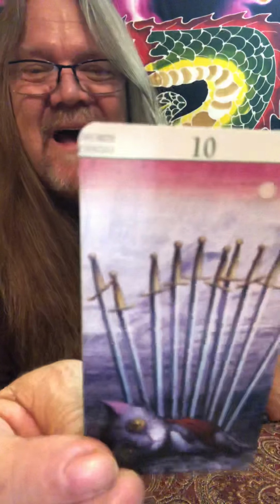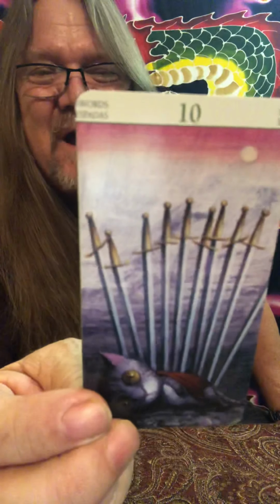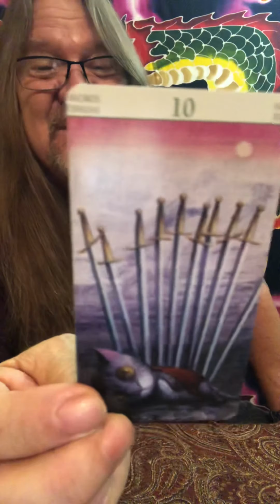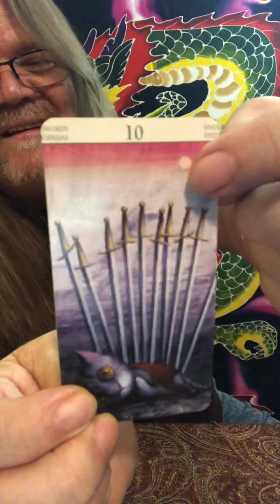Nine of Swords, the wouldas, the couldas, the shouldas, the little mouse that got away. I love this deck. And Ten of Swords, look at this. I don't think that little kitty cat could have got one more sword in their back, huh? Completion of a very painful cycle. With a new day dawning. Who can see that? I can see it way up there.